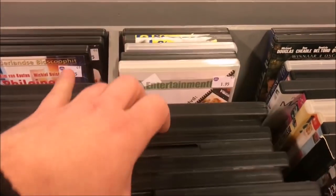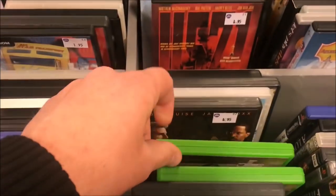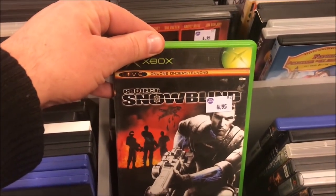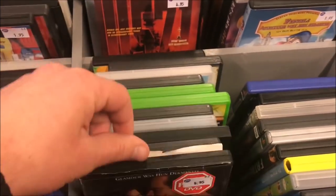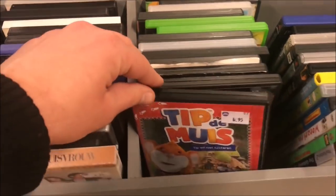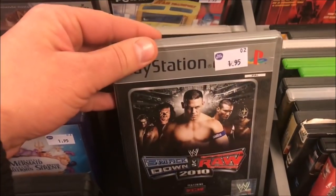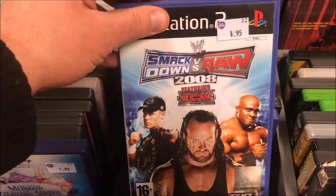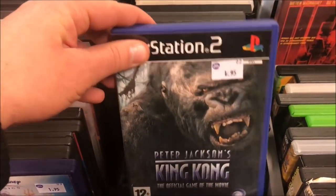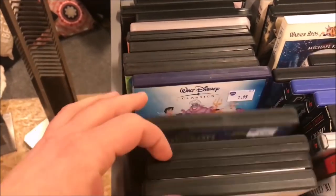And, oh, here we go, some Xbox games. Freedom Fighters and Snowblind, 2 euros each. Well, 1 euro 95, but I like saying 2 euros. What else do they have here? Alright, these are some of the lesser games, some wrestling games, not really interested in that. Oh, and King Kong, Peter Jackson's King Kong, that's a hidden gem. Really fun action game.